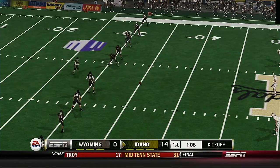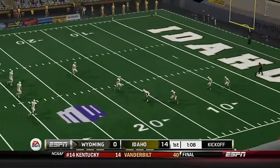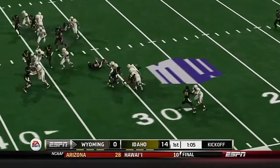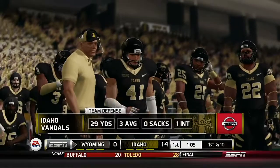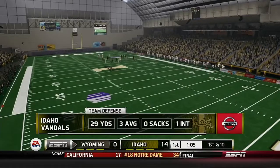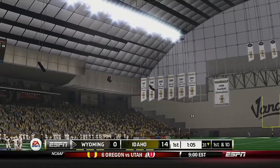Bennett has his kick team lined up, and he is set to kick this one off. Gathered in at the 6. Tackle at the 31-yard line. Idaho's defense really came to play early in this football game. Well, they've done a good job here early, but you know eventually this offense is going to start clicking. Let's see if this defense can sustain this for the rest of the game.